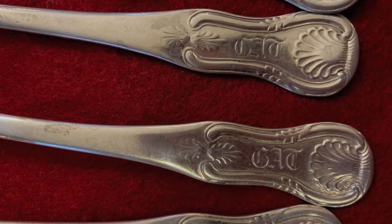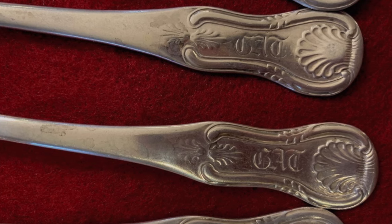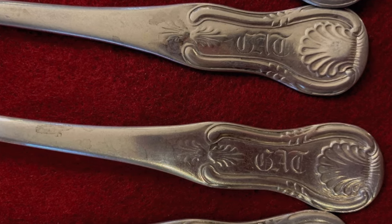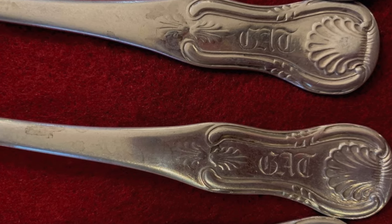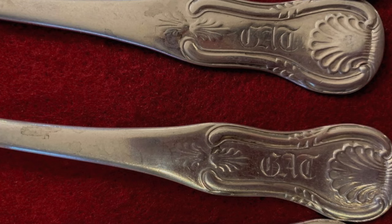So, who do you think owned our coin silver flatware in Charleston, South Carolina in 1835 with the initials GAT? Could it have been the extremely wealthy George Alfred Trenholm?